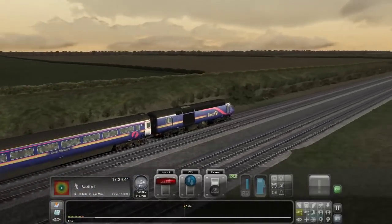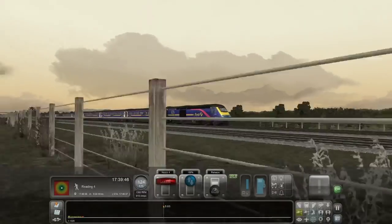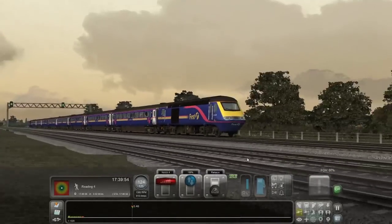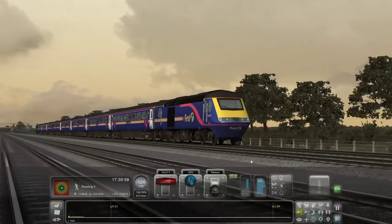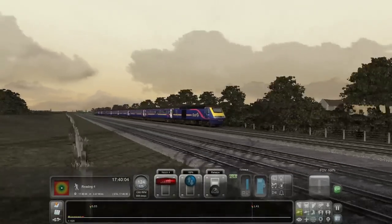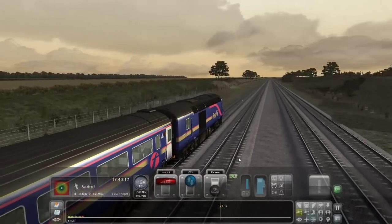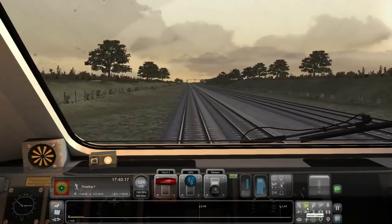If I zoom out a bit, a little bit more, no, zoom in even at this point. To just see what we can work with. Nope. There we go, that's what I want to do. Get the zoom out, just come in a little bit closer, back to where we were. Acknowledge that. Let's hop into the cab.